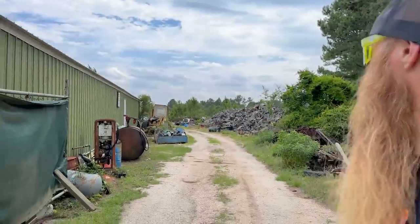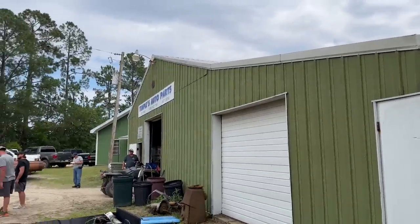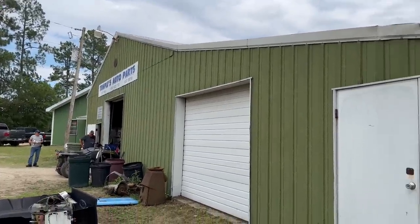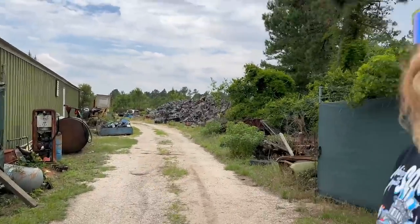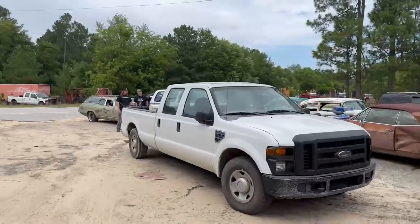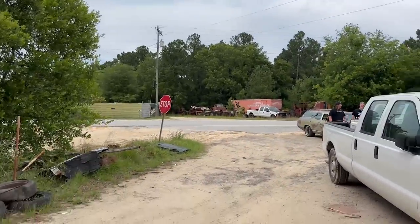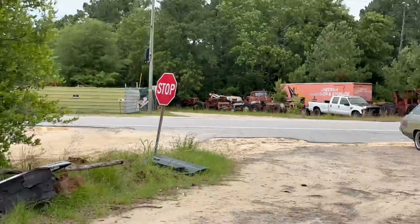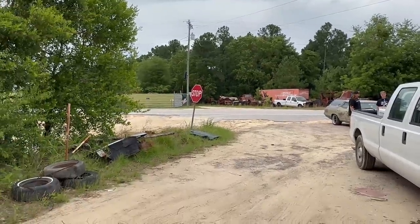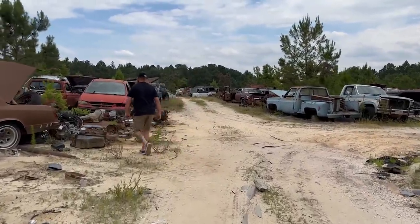Buddy Ryan Brutt said, hey, there's a junkyard that's loaded with old cars. We're at Temple's Auto Parts. And he said, you go there, check it out. Guy said we can walk around, check out whatever we want. There's a big old crew here. So we're about to walk it right now. There's three different yards. He said just a couple of rules. No standing on the cars and watch out for snakes.